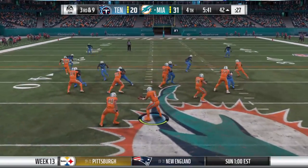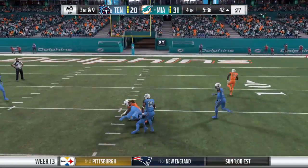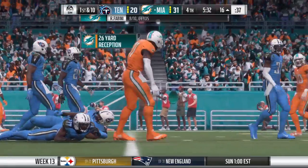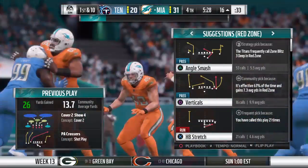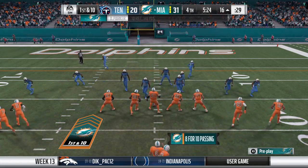On play action, they'll throw. And it's caught by Parker. And he gets this one all the way down inside the 20-yard line. A good pickup there, 26 yards. And on the outside, they're playing press coverage.